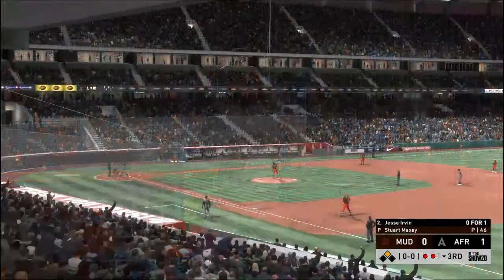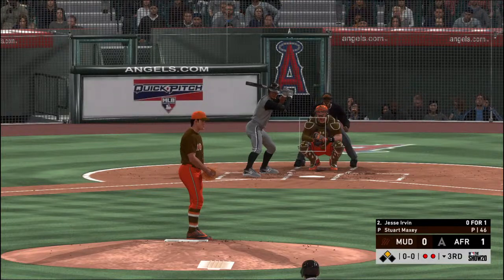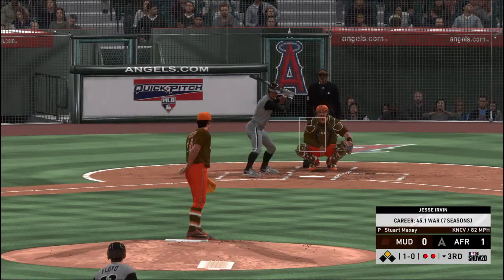And that'll bring forth the veteran outfielder, Jesse Irvin. First delivery to him on the way. Breaking ball that time that misses out of the zone.